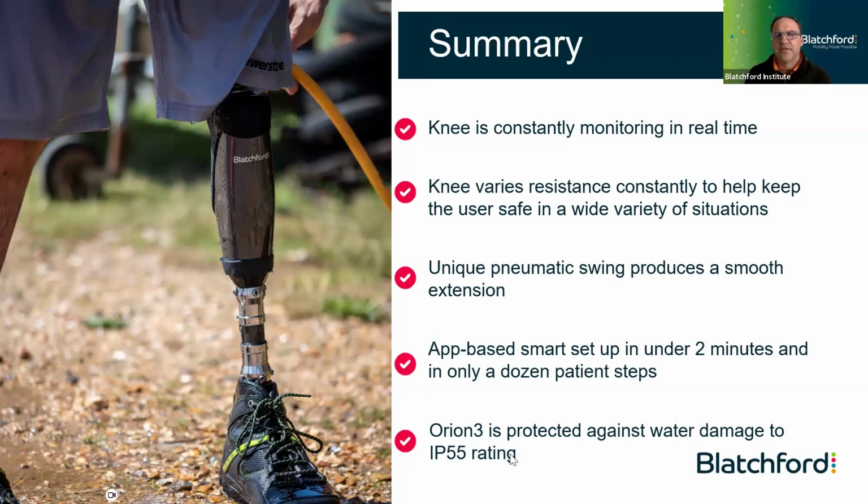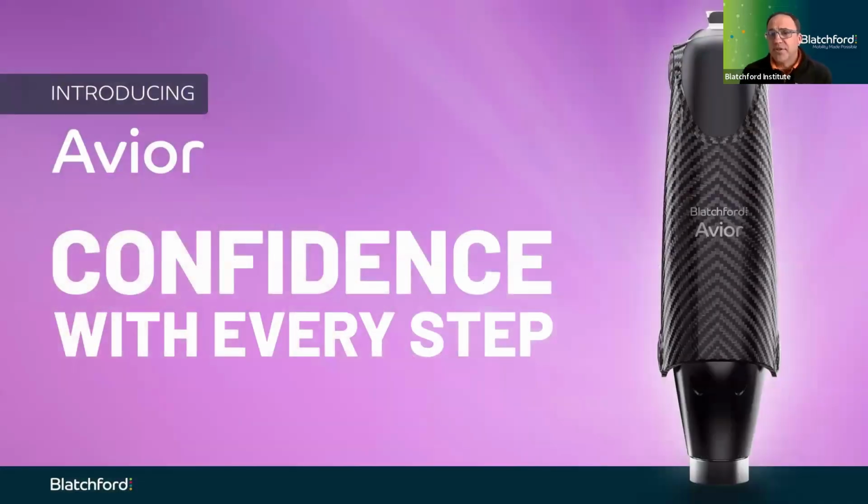Now, the next slide is a little bit of a teaser. So we talked a lot about Orion 3 and how it's great for the K2 user and the K3 and potentially even up to the K4 user, depending on what the patient needs. But we've got a product coming soon, so be on the lookout for it, that is going to be made specifically for that particular patient profile, specifically for the low K2 all the way up to the low K3 level. It's got everything you would expect in that type of a knee, you know, a lock type feature where it's locked in stance, locked in swing, all the way up to one that yields and is in swing phase also. So it's very adaptable, tons of really neat stuff on this knee.